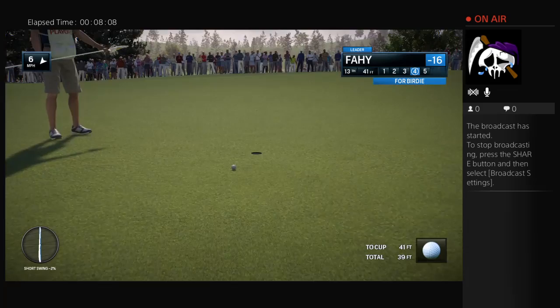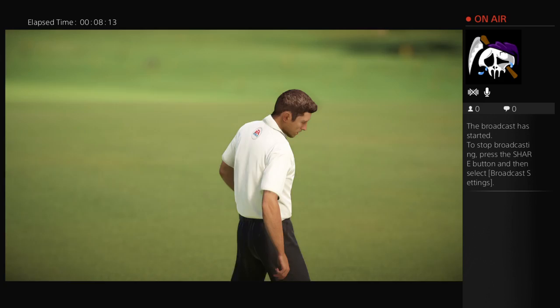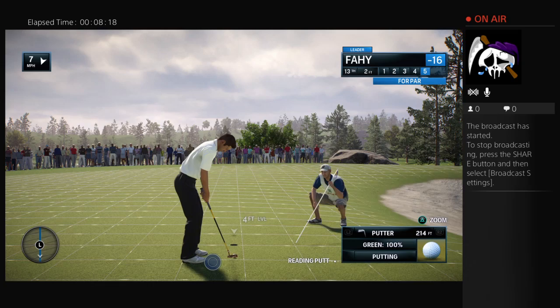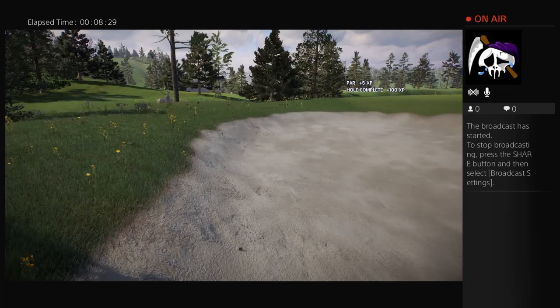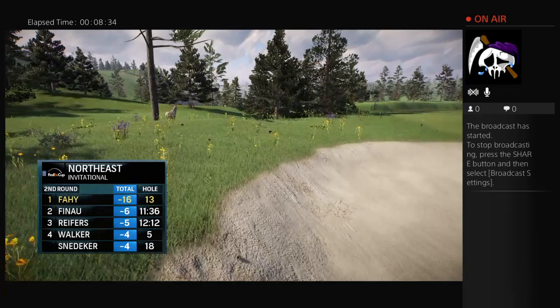You like that right there, Frank? Beautiful lag putt. Great pace. This putt for par. No problems there. Yeah, keeps the round going. Keeps the momentum on his side. Now to the par 3 14th.